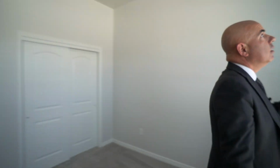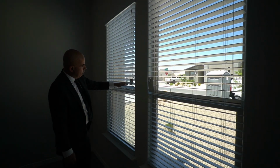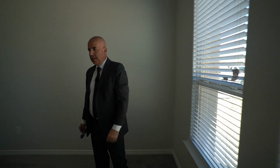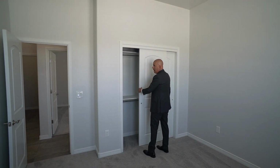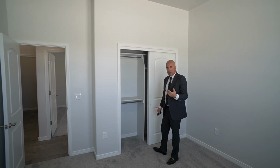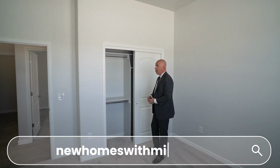2 inch faux wood blinds with the valance. This is very nice. That's called a valance. Kind of pops out. And then this is a 2 inch faux wood. Faux wood means that it looks like wood, but it's not. It's more of a synthetic or a plastic. What I like about not having wood blinds is they don't bow, they don't turn colors, they don't really fade. When you have a synthetic, like the synthetic stucco, it'll stay like that for its life, which is great.